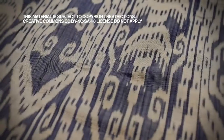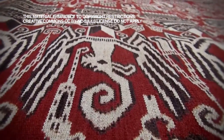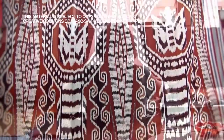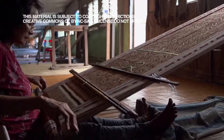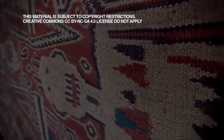The Pua Kumbu, the hand-woven warp ikat textile of the Iban, represents the heart of Iban culture. Depending on the design, it is a historical archive, a mythological or religious story, or a personal tale of the weaver and her relationship with the spirits.